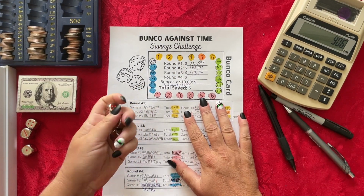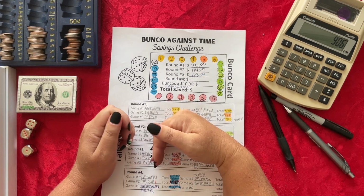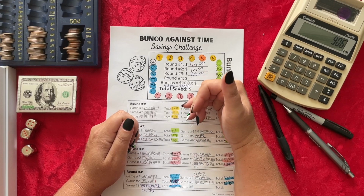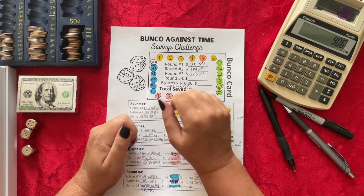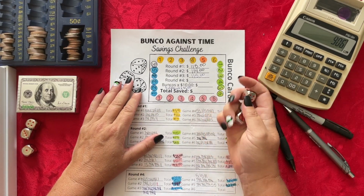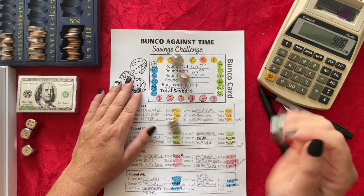And since I am not playing the traditional Bunco with the 11 other players, making it a total of 12 players to play Bunco, I am playing solo on my own and I'm playing against a 2-minute timer. So let's go ahead and turn that timer on. Hey Siri, turn on 2-minute timer. 2 minutes. Starting now. All right, here we go.